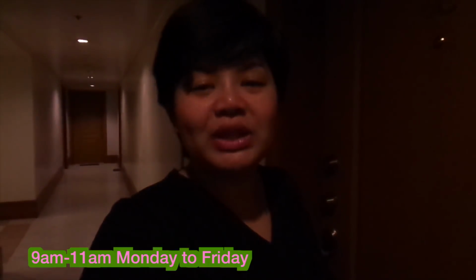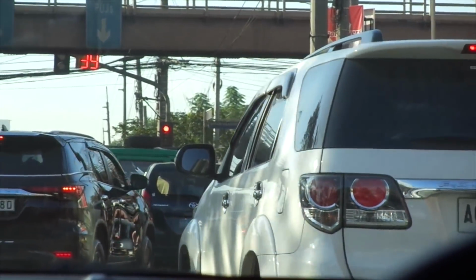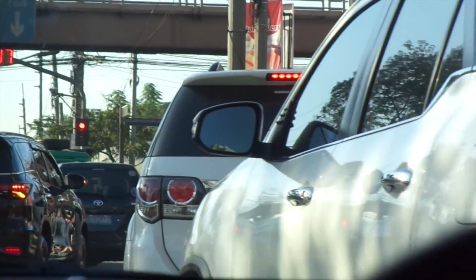The Chinese embassy, of course, follows Chinese holidays. So before you go, make sure that they actually have office that day. And they only have a 2-hour window where they accept visa applications. Laban na naman sa traffic. We're at the Chinese embassy now. It's located in the World Center here in Makati.